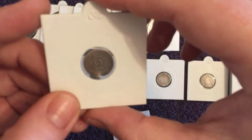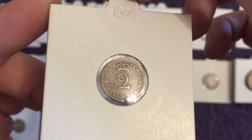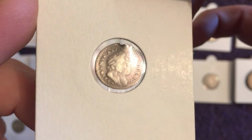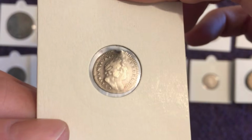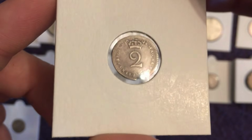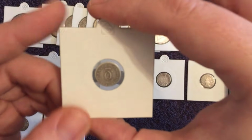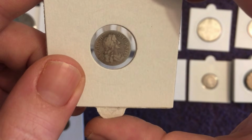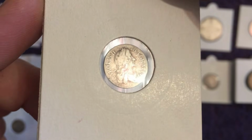And we've got, confusing myself now, what we've already looked at. We've got another twopence here, 1694. And here we have William and Mary, who held the crown together. Bit of a nick or damage there at the top, which is a bit of a shame. But still a very nice coin. Certainly worth a few quid. And a great addition to my collection. And another twopence, 1671, this one. And there we have Charles II. Lovely, lovely stuff.